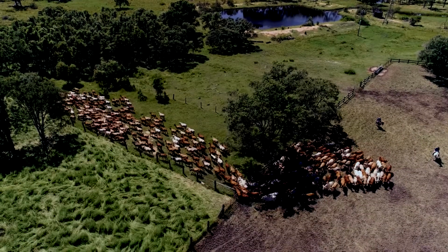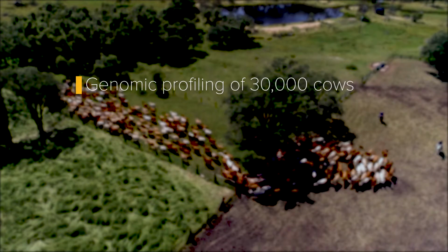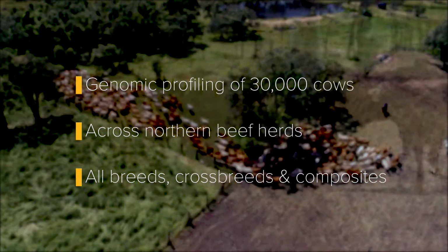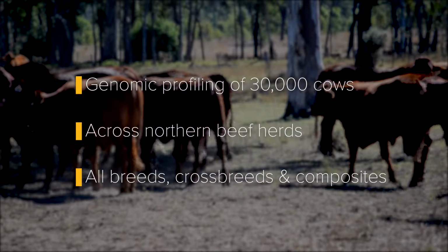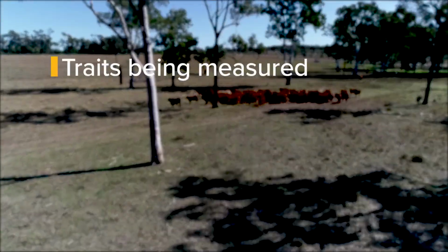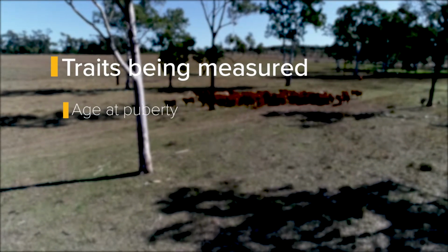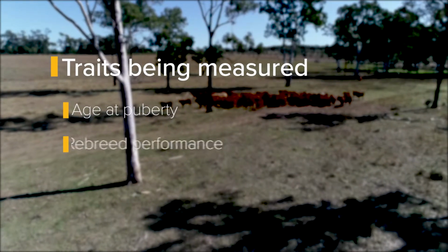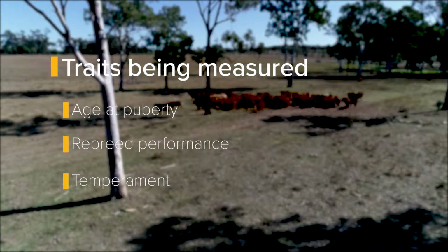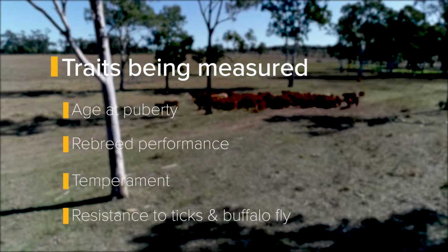So the Northern Genomics program, we're aiming to put together a collection of 30,000 cows that have been profiled in herds across the north. We're doing that regardless of breed, crossbreed or composites. So the traits we're looking into are cycling or not by 600 days, which is an indicator for age at puberty, whether the cows fall pregnant or not on the first rebreed, and then temperament, resistance to ticks and resistance to buffalo fly.